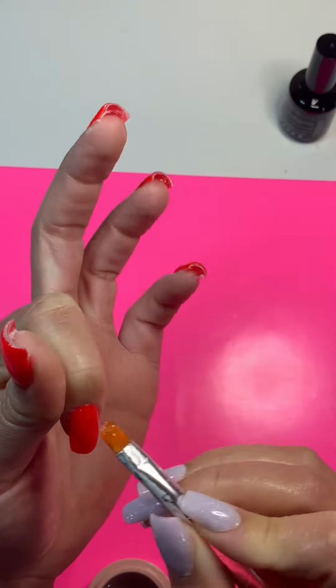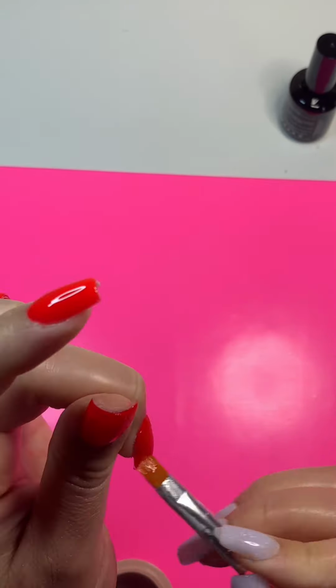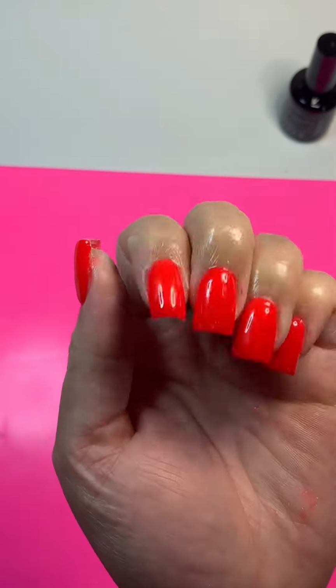And these came out super duper cute. I'm just putting on top coat, and I'm going to show you guys the finished look. It is absolutely adorable. Really cute for fall nails.